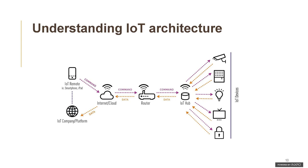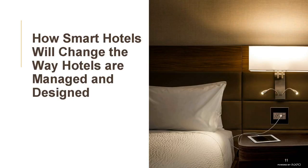The connected device then sends data back through the hub, the router, and the internet. Servers analyze this information and send the information back to the remote or other IoT programs. So that's kind of it in a nutshell. It's just sending commands and information and data. That's really boiling down very, very elementary, but that's really how it works.